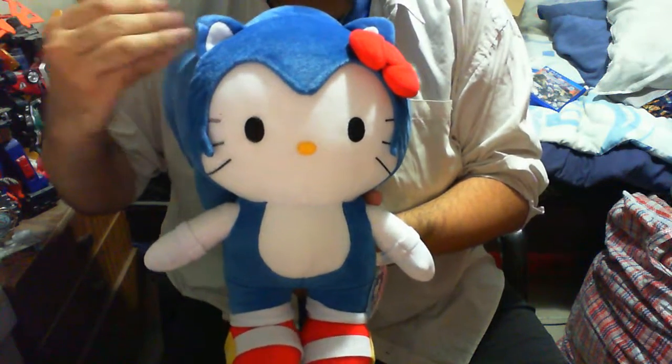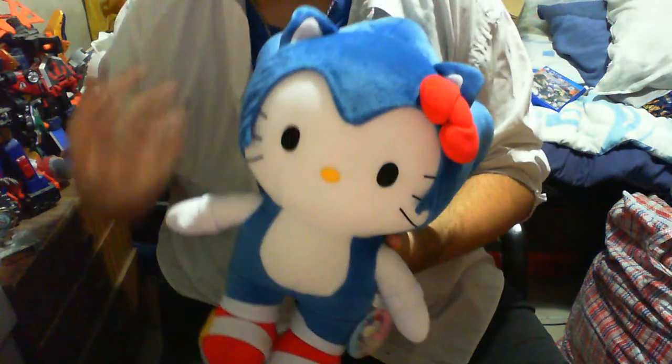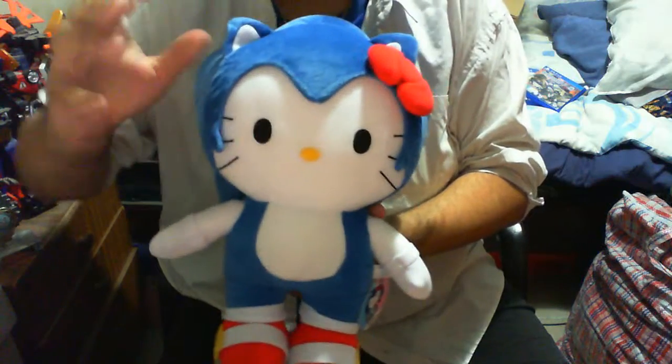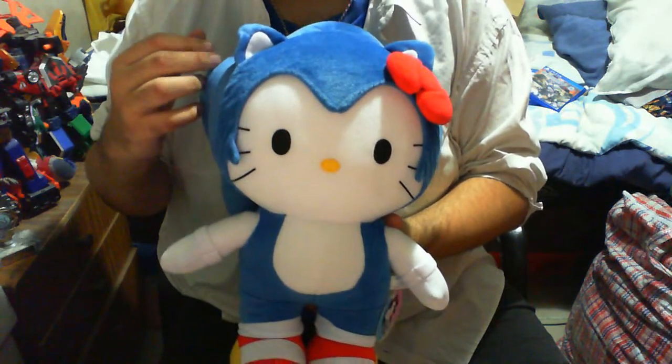So they have a Sonic fusion-ish Hello Kitty, which I think is pretty adorable. I'm not a Hello Kitty fan, but this plush is very, very adorable. I'm going to go through the nitty-gritty, but I just want to cover the backstory first so everybody's on the same page. So this is the first iteration that came out.